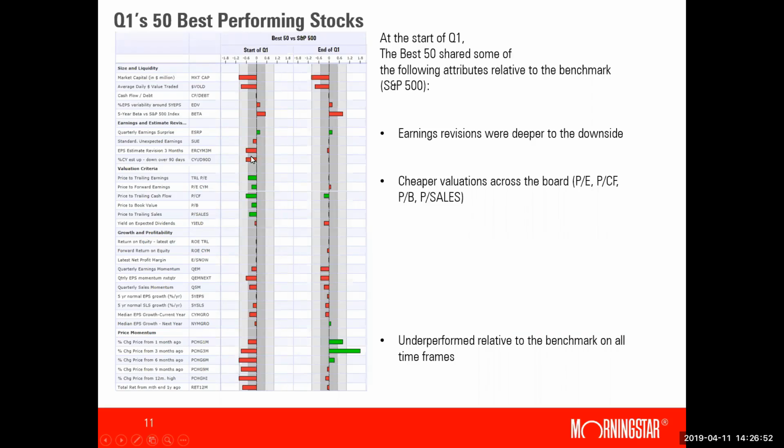These red lines over here, they're revisions. These are represented by deeper to the downside. This center vertical line over here represents the particular index, the S&P 500. You'll also notice that we have quite a bit of green bars here in the valuation criteria.